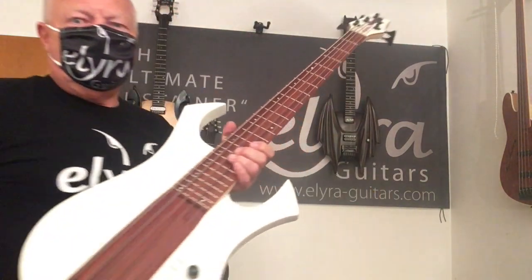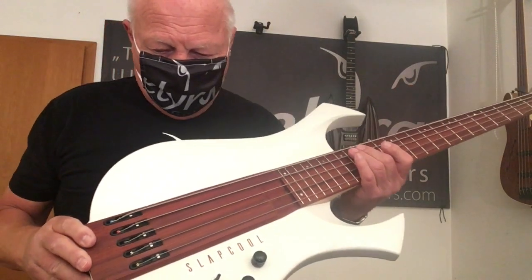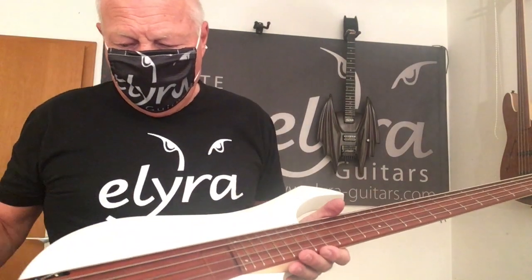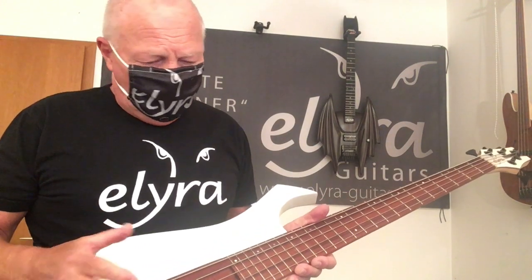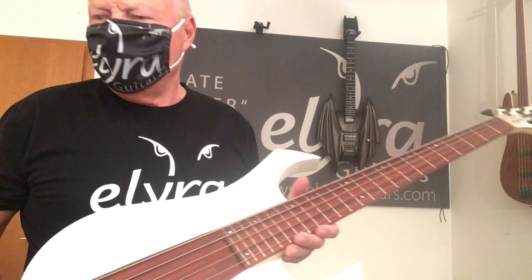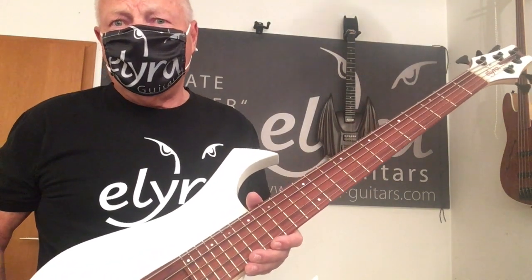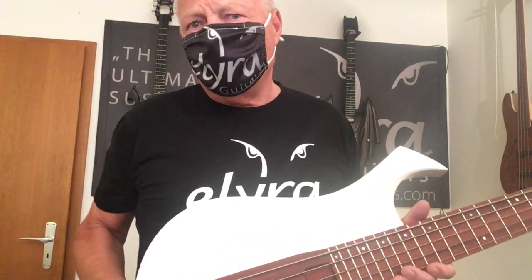Last but not least, our Slapcool has a special construction. We have a half-through-going neck and two hidden pickups, Jazz Bass and Music Man, and a very good circuit with which you can deliver lots of sound. We have now a second one, which is a four-string bass, and this will be coming in about 4 weeks.